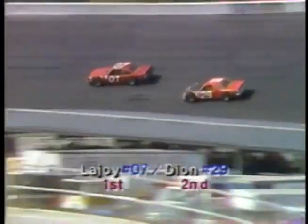I hope Paul is watching the action here because his brother Dave Dion is challenging for the lead. The 29 car coming low under 07 of Randy LaJoie, and Dave Dion is your new leader here in the NASCAR North 200. Dion, number 29, leading over Randy LaJoie 07, but I guarantee you LaJoie is not done with him yet.